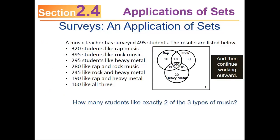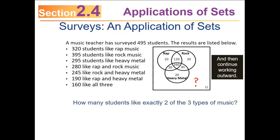There's only one spot that I'm missing a number. Where is it? Somewhere out here. Who are those people? Aren't they the ones that don't like any of those three? How do you find that?